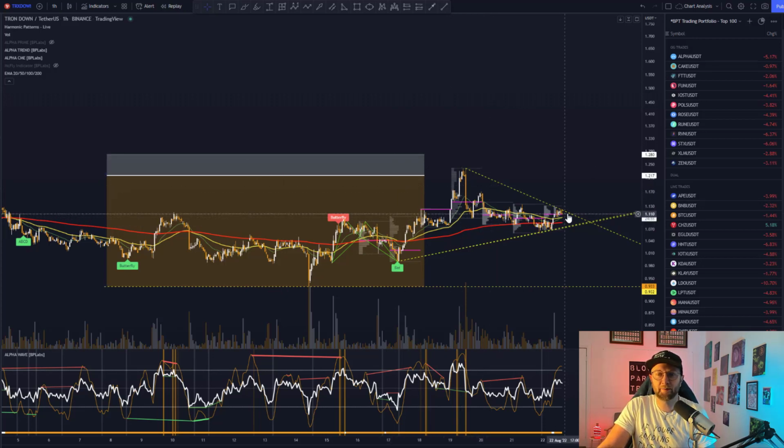But what we are looking at the moment is potentially a little breakout. We've seen a bit of a rally today, which is quite nice, which means TRX is going down somewhat. To be pretty much honest, the entire market is going down. But we managed to get into Chiliz, which is about the only asset that's going up. And, of course, TRX as well, which is going up, which is quite nice.